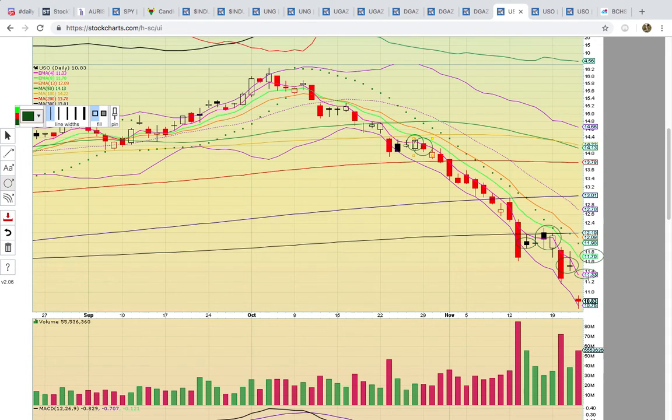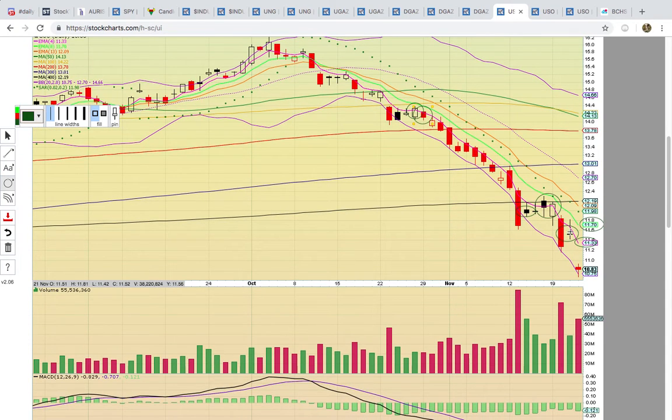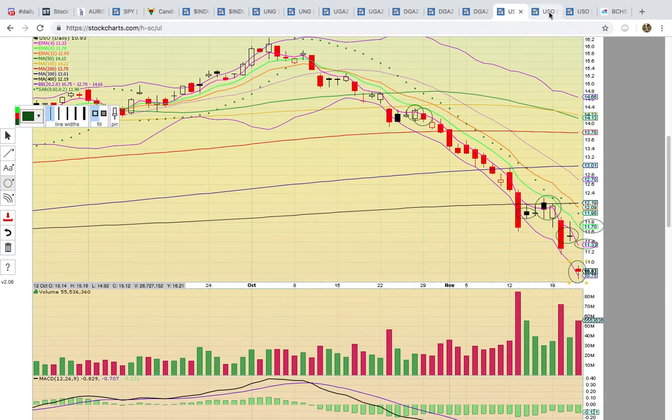It hasn't had a close above that level the entire time during the drop. And so we're looking for something different here. We're looking for a signal, a clue that, okay, it's actually really going to bounce. Okay, it didn't quite get that doji candle on Friday. They were still pressing really hard.